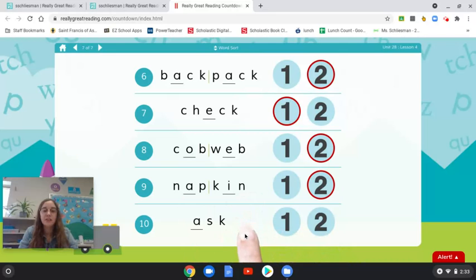Our last one, how many vowels do we see? Just 1. If there's 1 vowel, how many syllables are there? Just 1. Let's say our word together. Ask. Nice job.